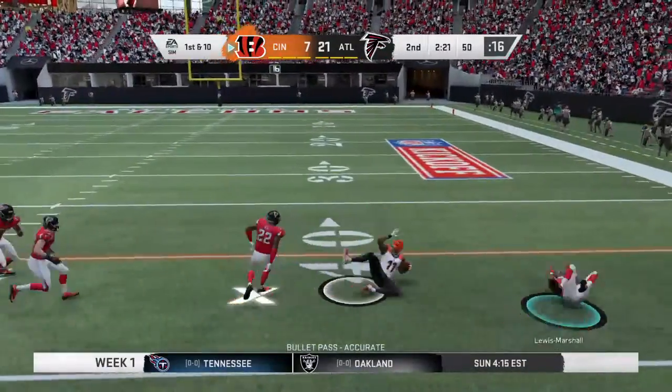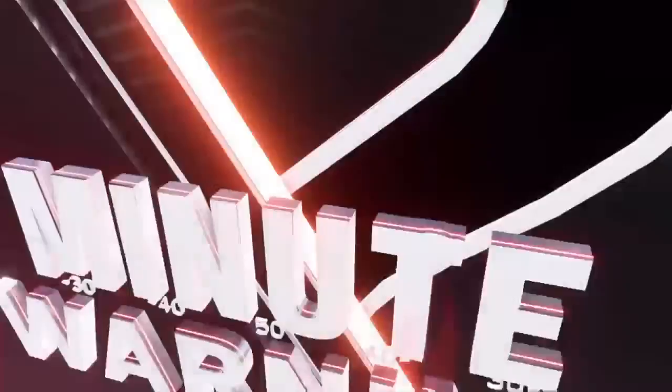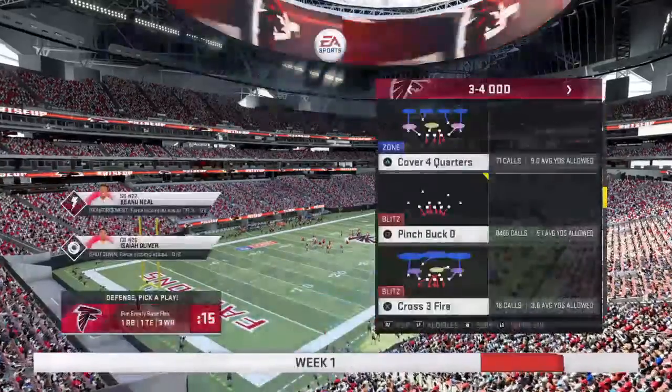Now a fake on the give here as they try the run-pass option. And he's going to get a solid gain of 9 before being brought down. Second and right of the yard. 2 minutes remaining in this first half of football.